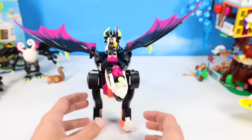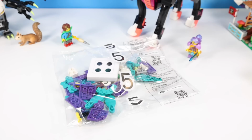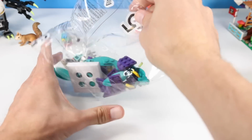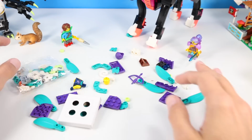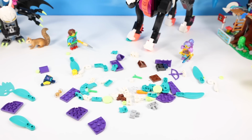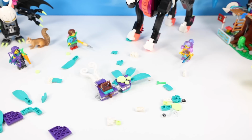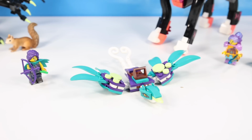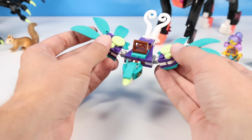We've got one more little element to this bag though. Final bag 5 here. We should have our first look at a Zoey figure. And a magical owl cat. Let's quickly build together. And constructed Zoey and her cat-owl hybrid flyer. What's its name? Not really sure of the exact name.